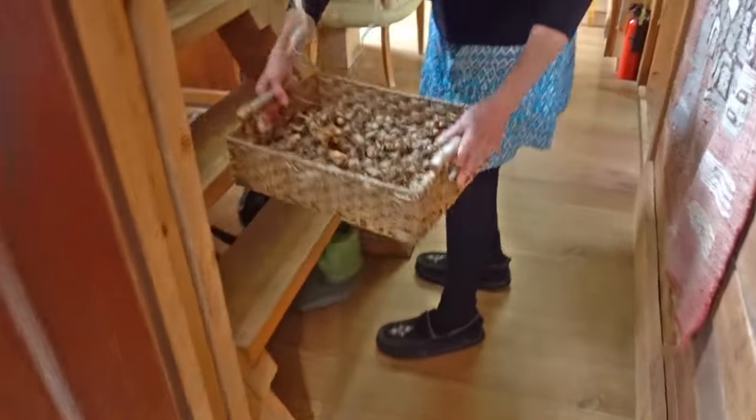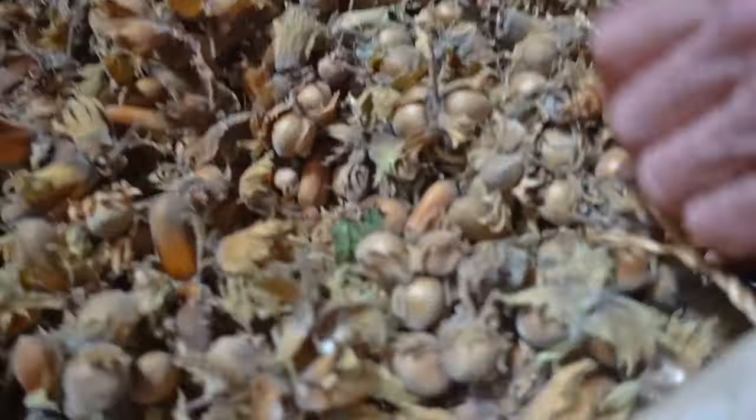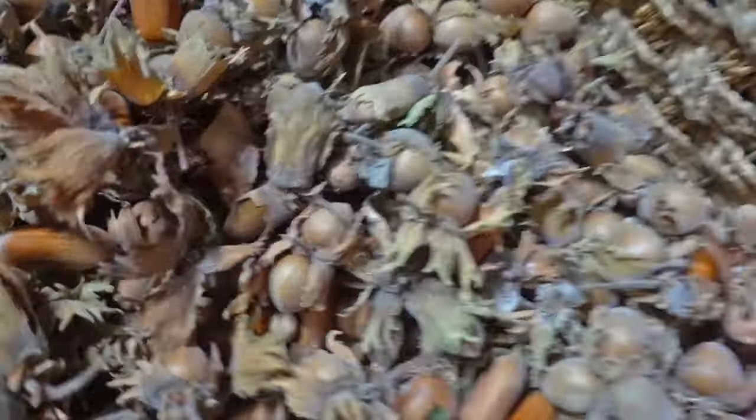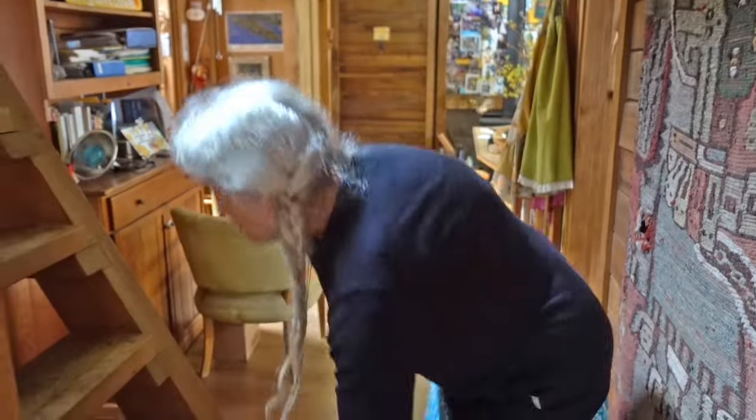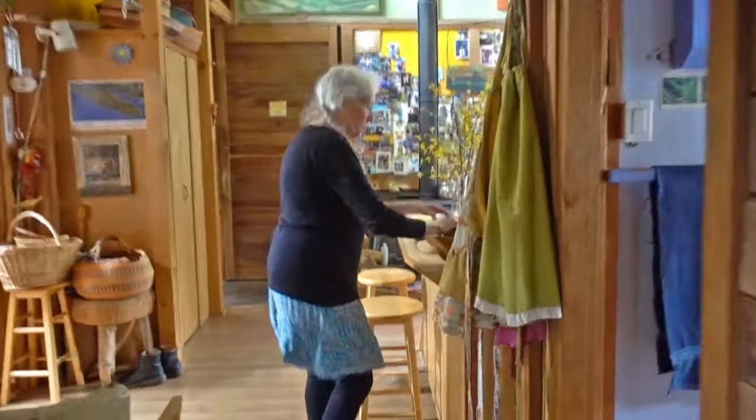This is this year's hazelnuts that I haven't even gotten to yet, because what I have to do is peel all those off and turn them into something. It's a lot of work. Everything's a lot of work, and I haven't gotten to this yet. And I might not get to this, because this is the year before's hazelnuts, and they're still here.